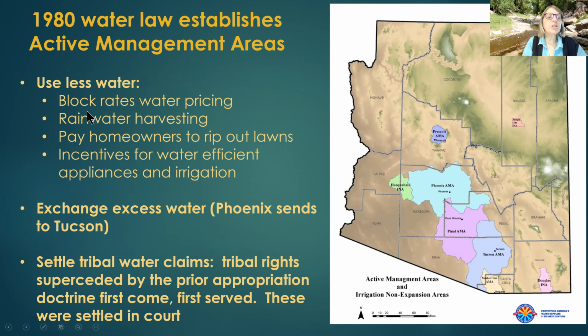Also, they worked on conservation. Block rate water pricing: your first block is enough to take showers and cook with and drink, but the next rate up, the one that you're going to water outside with, is more expensive. They promoted rainwater harvesting, paid homeowners to rip out their lawns, and gave incentives for irrigation. There was some exchange of excess water, and they had to settle some tribal water claims. That's why tribal is one of the last to be touched, because they frankly had prior rights.